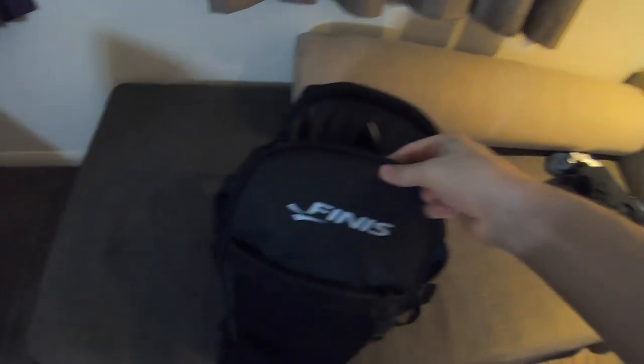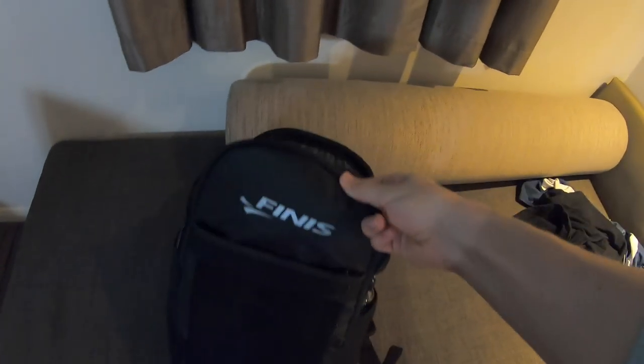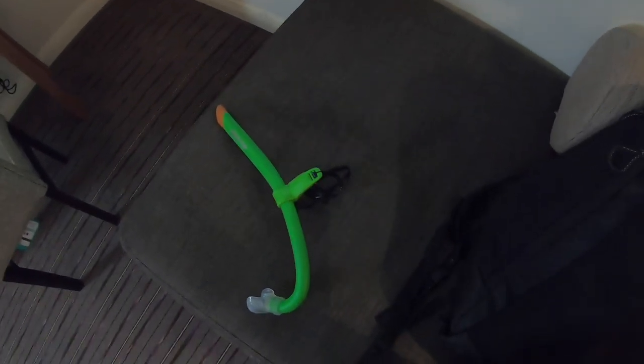What swim gear? So I use the Finis backpack. It's the Rival backpack. It's great. I love it. I've got my snorkel. That's for warming up. Absolutely the most essential tool for me.